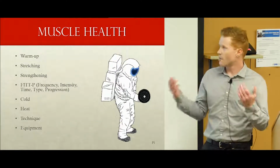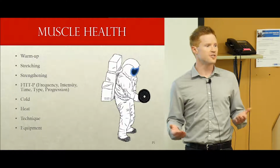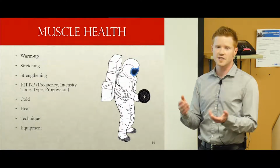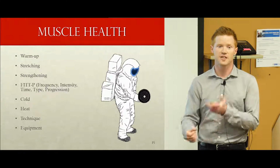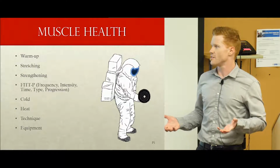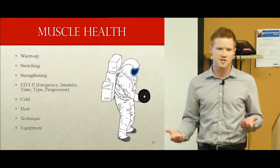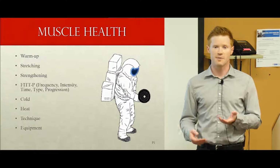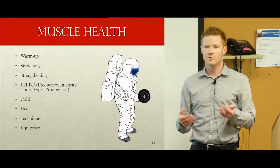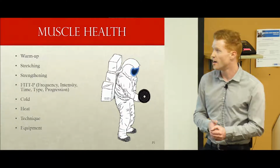So, I want to talk about muscle health. These are a lot of things that you've been through in the program and are aware of, so I just want to re-emphasize the importance of these areas. Things like warm up, making sure you warm up before your exercise. You don't want to stress your muscles too soon, so you want to give them time to get ready to accept exercise and whatever physical activity you're going to be doing. Then moving along to stretching, making sure you're doing that regularly, keeping the muscles from getting too tight. Strengthening is obviously good for your muscle health. You want an appropriate strength for the activities you're going to be doing and for your functional goals.